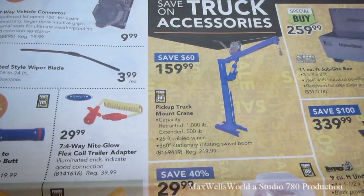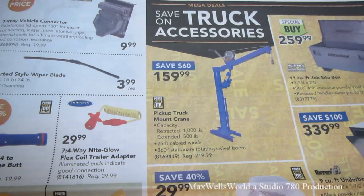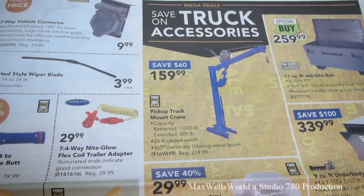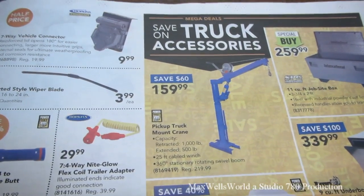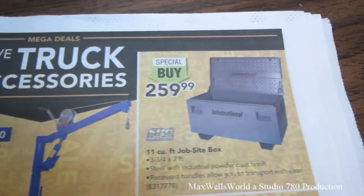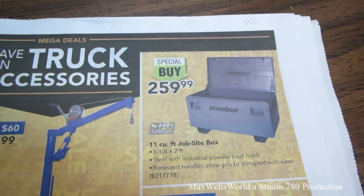Extended capacity is 500 pounds. It comes with a 25 feet cabled winch, 360-degree stationary rotating swivel bottom, and regular price is $219.99. She's on sale for $159.99. And over here is a fairly reasonable buy on an 11 cubic foot job site box.